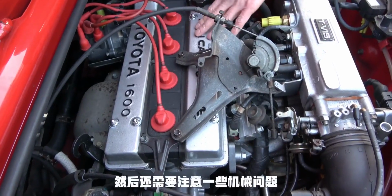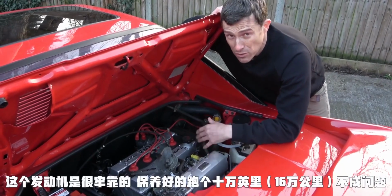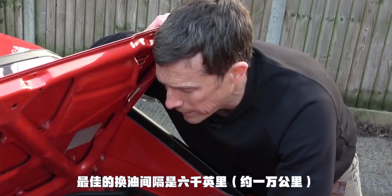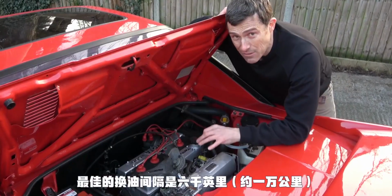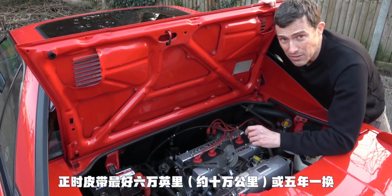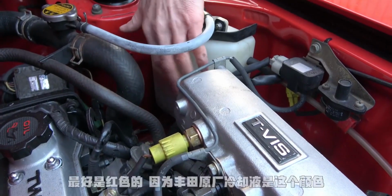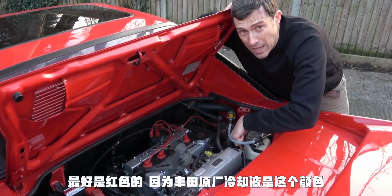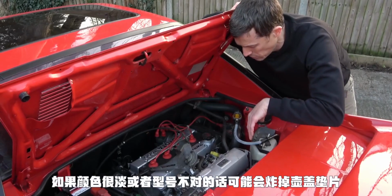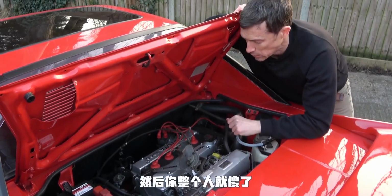Then there's mechanical issues to look out for. Now the engines on these cars are really tough and will do over 100,000 miles, no problem at all, if they've been well looked after. You want to look for regular oil changes, every 6,000 miles preferably. Also make sure the cam belt has been changed every 60,000 miles or 5 years. Another thing to look out for is the coolant. You want to make sure it's got red coolant in there, because that's official Toyota coolant. If that gets too dilute or you use the wrong kind of coolant, you can actually blow a head gasket, which can cause a lot of damage.